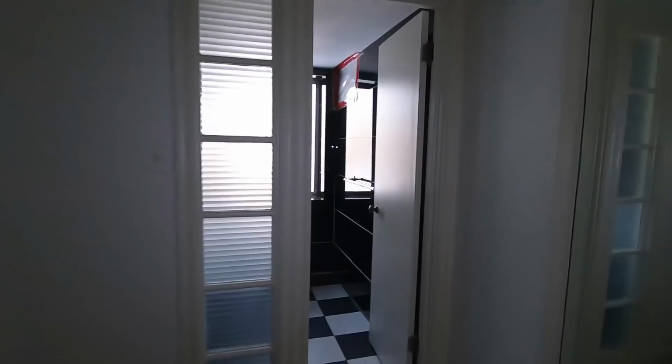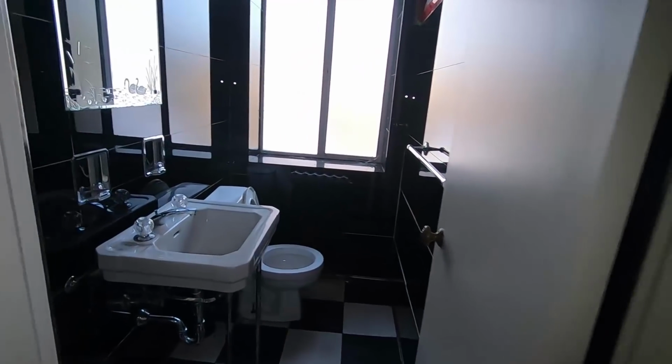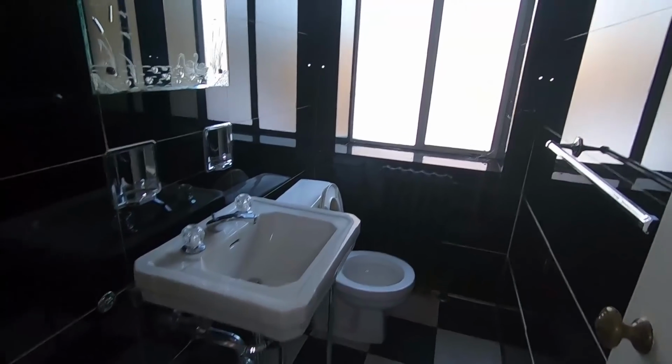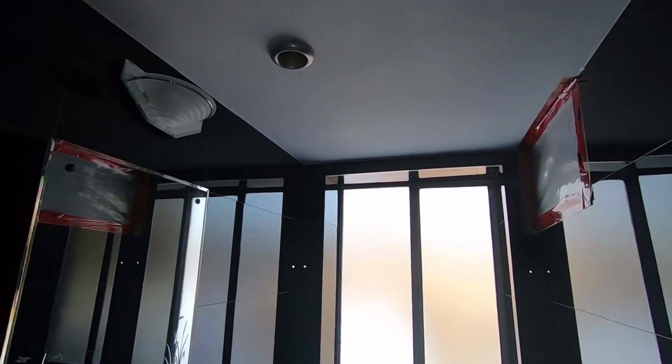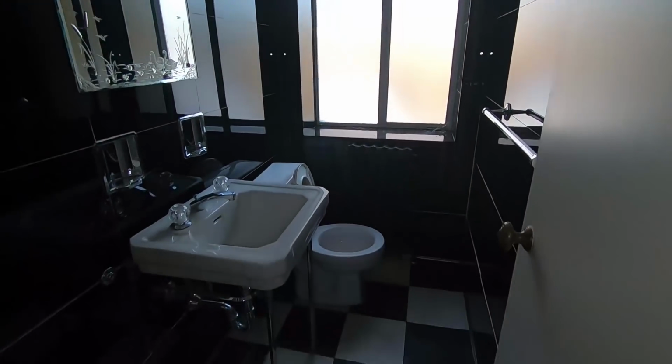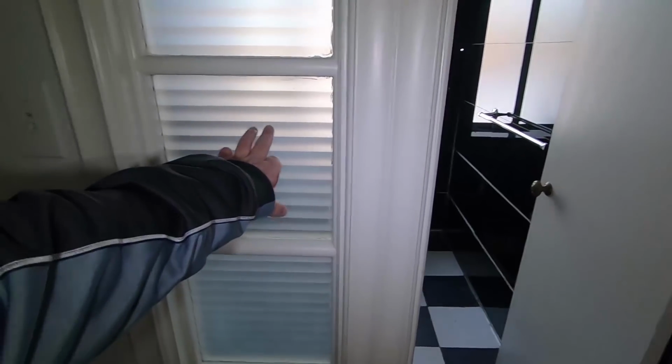Oh, this is cool. Black bathroom. We're coming up to. Oh, what's that? This is pretty cool. I like these. It makes it look like a doctor's office. Maybe a doctor owned it. What's up, guys? Weird closet. And then we have, oh, we have a second board on a window. So, yeah. Let's go downstairs.